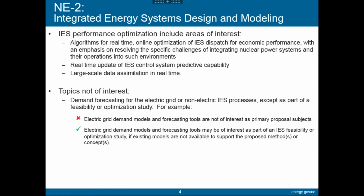In the performance optimization area, we are interested in algorithms for the real-time optimization of dispatch to maximize the economic performance, and an emphasis on working those systems with nuclear power plants, either current or future. And we're looking at real-time updates of control system predictive capabilities and large-scale data assimilation.